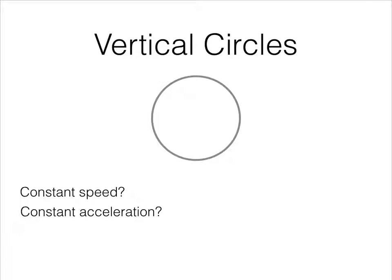Which is this, vertical circles. And this will be the last slide for today. All right? Let's talk about an object going in a vertical circle. Everything we've done so far has been horizontal. So we've kind of been ignoring gravity. We've just been saying, okay, it's going in a circle.